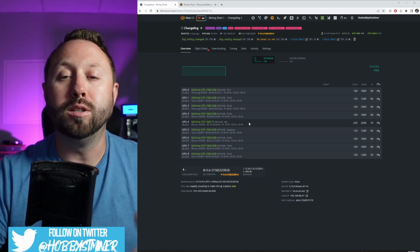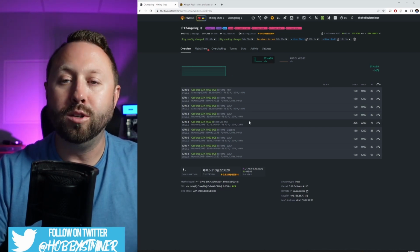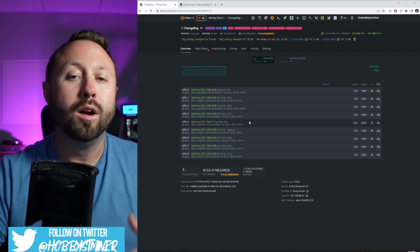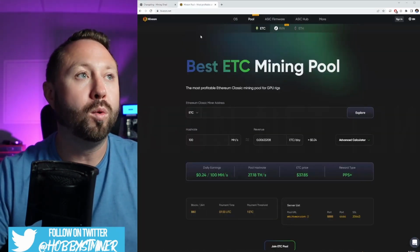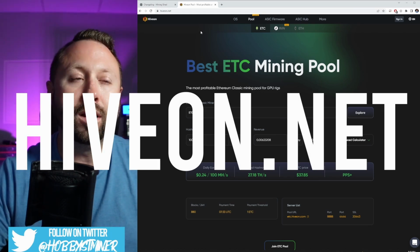So what we need to do first is we need to get our Ethereum address. So within HIVEOS, you can locate it in a few different places. You can go into your wallet and you can locate it, or go into your actual Ethereum wallet and grab the address from there. Once you have it, go over to the website hiveon.net. I'll put that link up on the screen right now.